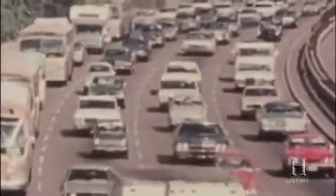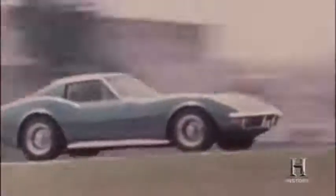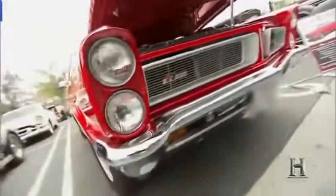The optimistic age of fins and chrome was cut short by the oil crisis of the 1970s. New emission regulations and fuel economy restrictions forced automakers to change their designs. And the heavy steel with chrome plating was kicked to the curb. Plastic took its place.